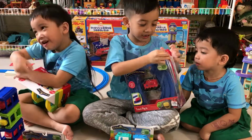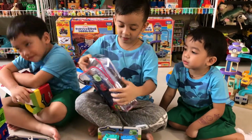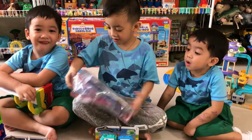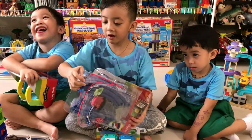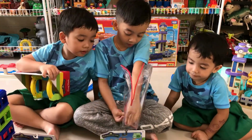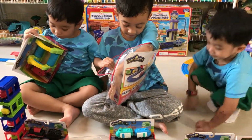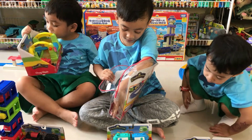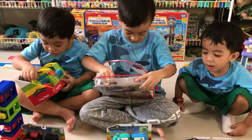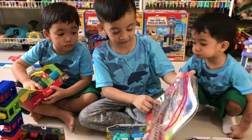All right. Open it. Ah, it's a bag with this. So I think these toys are available at Toys R Us. You bought it from Toys R Us, right, Kuya Matt? Yes. I don't know if it is also available in Toy Kingdom, but I guess so. The other characters are available in Toy Kingdom, so perhaps it's also available. What's that? Oh, the background. All right.